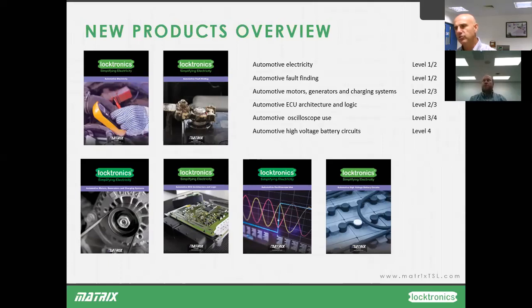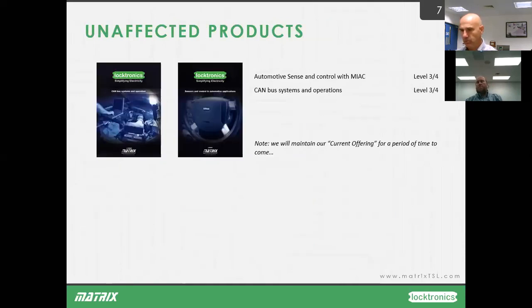We're doing a special product which is just about using oscilloscopes. I'll show you what that is. I don't have a prototype with me today, but basically it generates lots of signals and allows students to practice triggering oscilloscopes and looking at waveforms. And the last one, I'm not quite sure about that level. It says level 4. It might be level 3 or 4, but that's a product called Automotive High Voltage Battery Circuits, and that deals with batteries and charging and so on. And I'll demonstrate that to you later. Okay, so that's an overview.